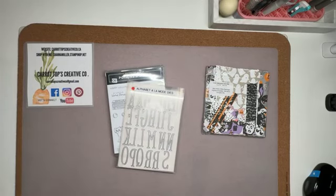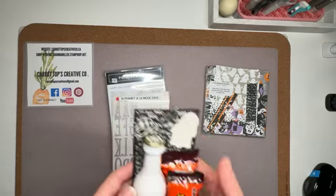Give me 2 seconds to just turn around behind me and see which set I used. This is what happens when I clean up. I shouldn't clean up, right? I should just leave it on my desk until I've done it. I don't even know where that set is. I don't know where I got the ghost and the little boo, but I'll show you the treat and then I'll have to find it and post it.